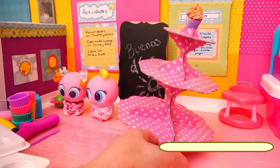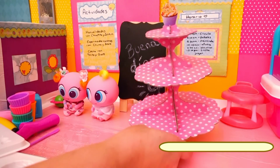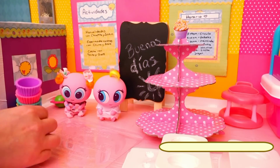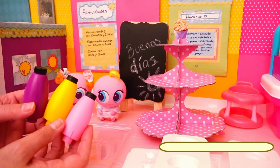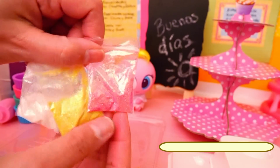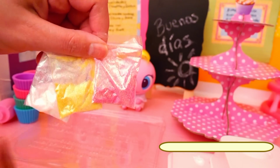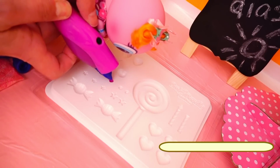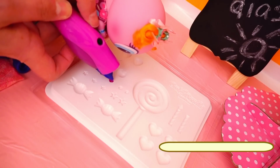We're going to put all the sweets we make here on this stand. Here we have the molds. We have the cupcake liners, and here we have 3 different colors of gel that we're going to be using. We have 3 bags of glitter, and we have a tip for each color. Let's start with Chivatita. We're going to make some tiny hearts and some stars.